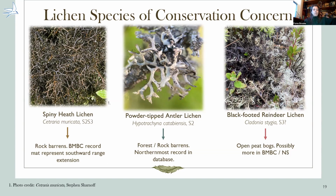This record that we found may represent, oh, look at that typo, bad Fiona, not represent. Okay, may represent a southward range extension for this species. The only other records that we have for spiny heath lichen, the nearest one is in Guysborough County and the others are in Cape Breton. So this is the southernmost record that the CDC has in our database. So that's kind of cool.